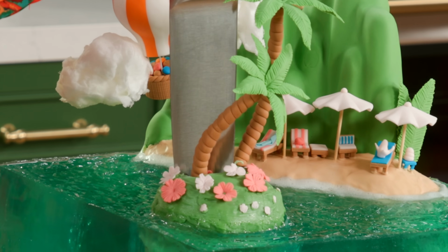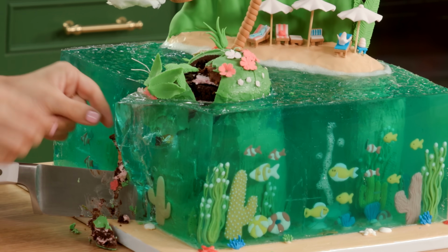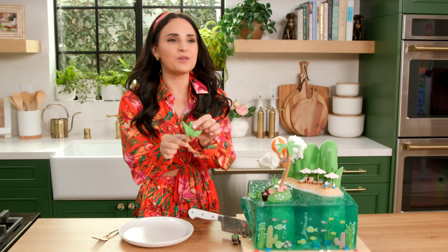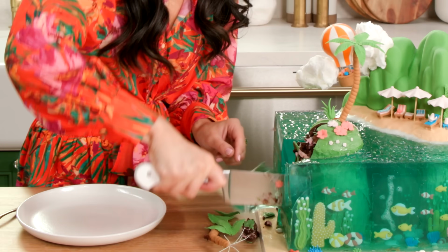Okay, I need to put some, oh geez, oh geez. Okay, well that was really well made. You can see the little teeny wires, look at that. So you could like move the little leaves wherever you wanted. And I've just totally destroyed those. Oh, look at the cake.